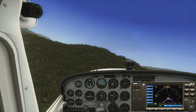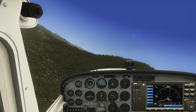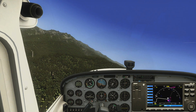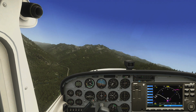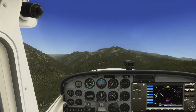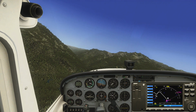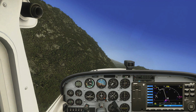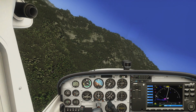Just too much going on. Just gonna fly out here a little bit so I can get a little more room to line up. It's kind of a tight area. Really should have probably gone out over the lake. So I'm not sure how much we're gonna have to drop down. In real life, obviously, you could just swing your head around. We don't have that luxury.